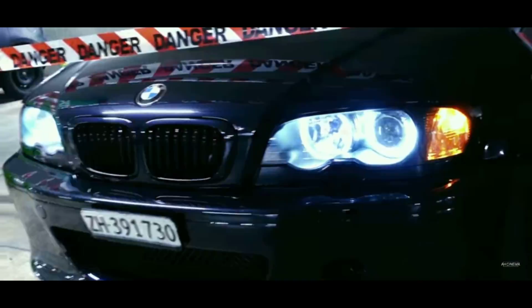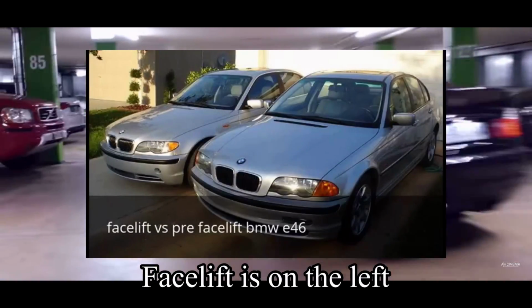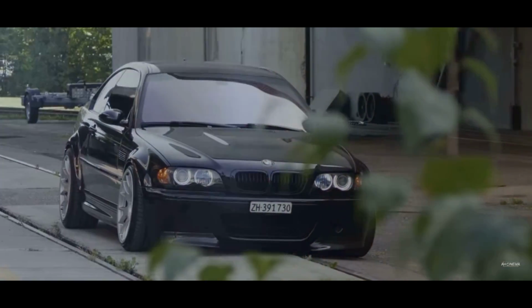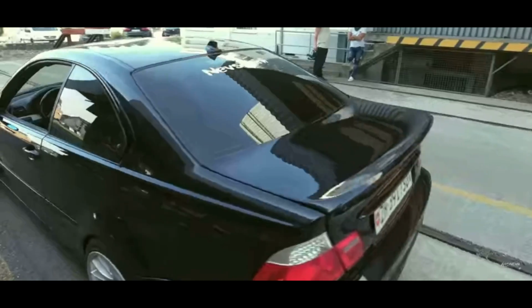The car also did get a facelift in 2003 that actually, in my opinion, looks a lot worse. I like the pre-facelift E46s. I think they're a little bit more angry looking and they flow better. I don't know.